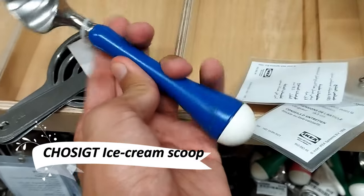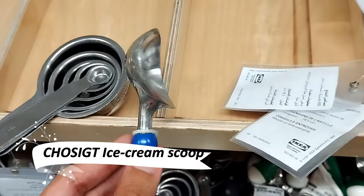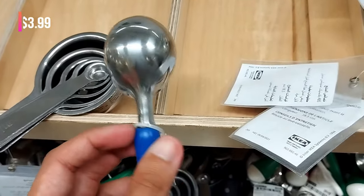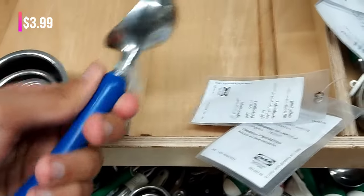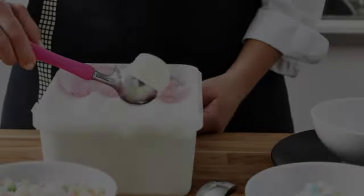Serve perfect ice cream scoops with ease using the Cho Sigt ice cream scoop. Its stainless steel design ensures smooth scooping. For hard ice cream, simply rinse the scoop under hot water and try again, making dessert time a breeze.